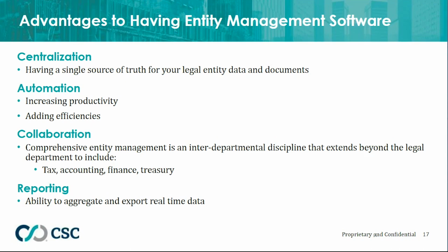And so instead of sort of working in a standalone platform where as the legal department you're really responsible for manually updating everything on your own, the more modern entity management platforms introduce a level of efficiency by automating the flow of data and documents into the platform so that organizations can build on top of that information, again, in a secure fashion.